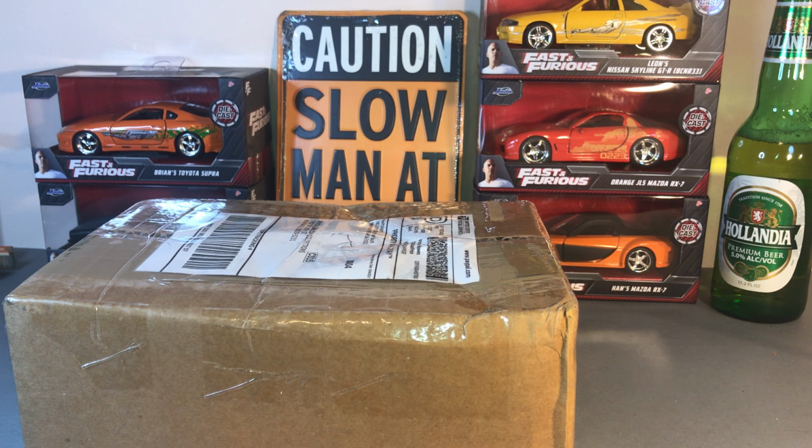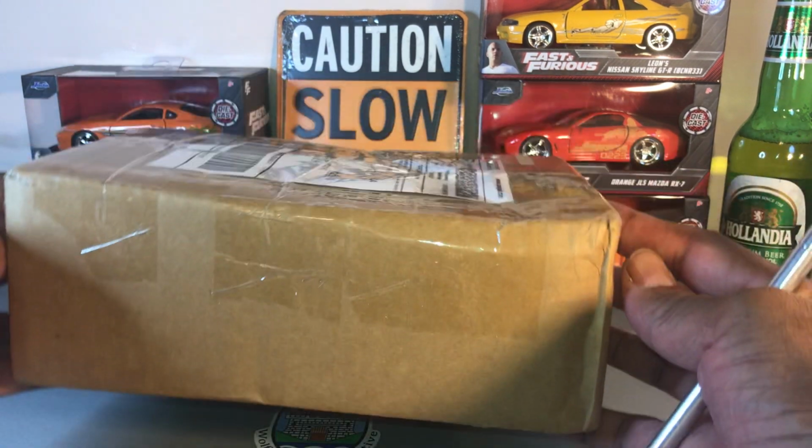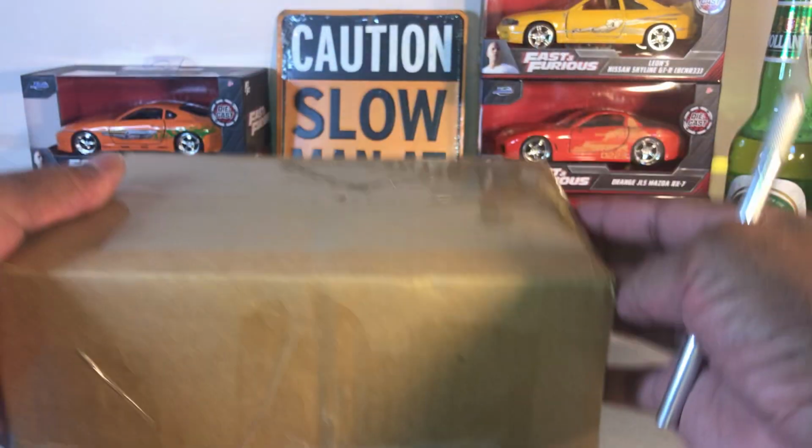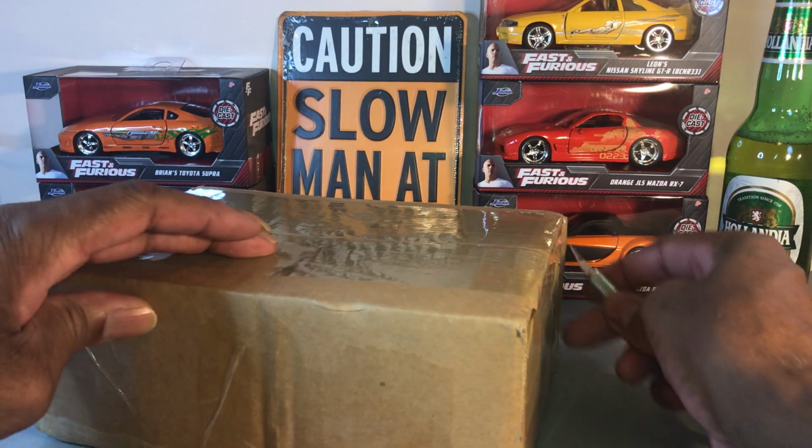Today's mail call is from Hewittz Diecast. I know he's supposed to be sending me a custom Nova, but this is a big box, so I hope there's no surprises in here. Let's see what's in the box.